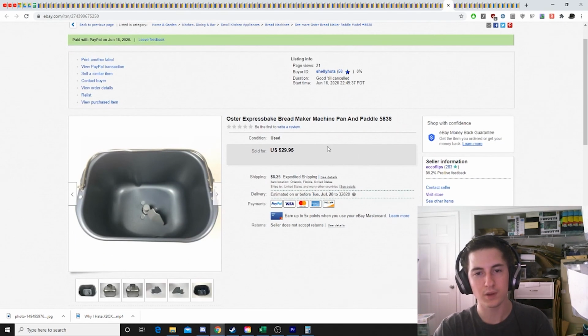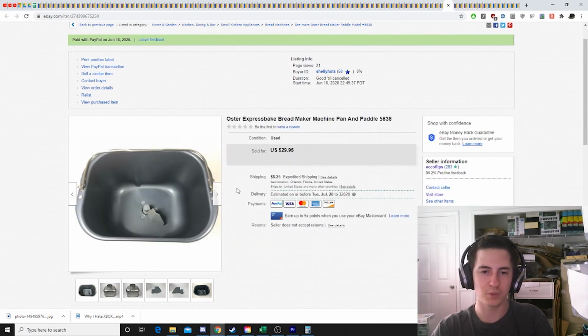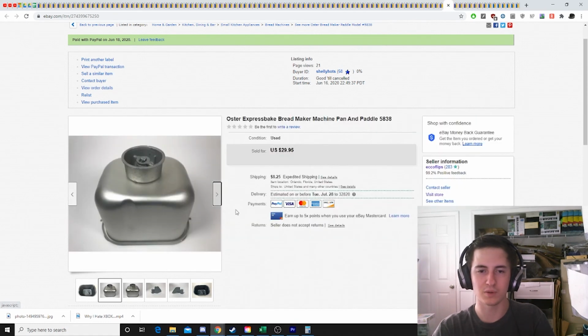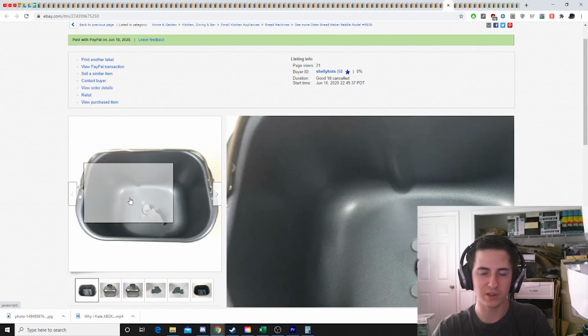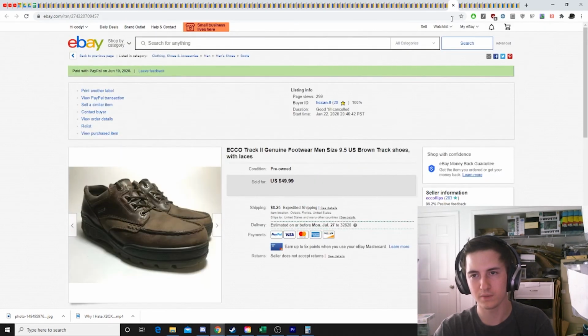Here is a bread maker machine. It's like the inside, it's the pan and the little swivel. And people need these parts. Sometimes it breaks on them. So the bread machine that I had was pretty messed up and pretty dirty, but the inside pan was immaculate. So I was like, why not just sell the pan? So I sold it for 30 bucks, and I basically had $10 into this. And yeah, buyer paid shipping.